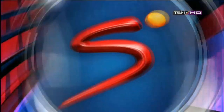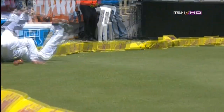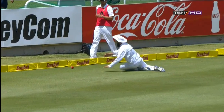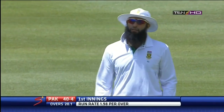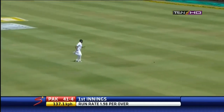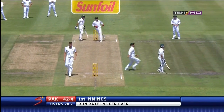The outfield at Newlands isn't as quick as some of the other grounds in South Africa. It's a little bit thicker. Amla chased hard. I would imagine they'll have to have a look at that again, because that's very, very tight. I think he's all right. He's done well. Philander's turn to chase. That's certainly not going to get to the rope. Keeps it down to 2.